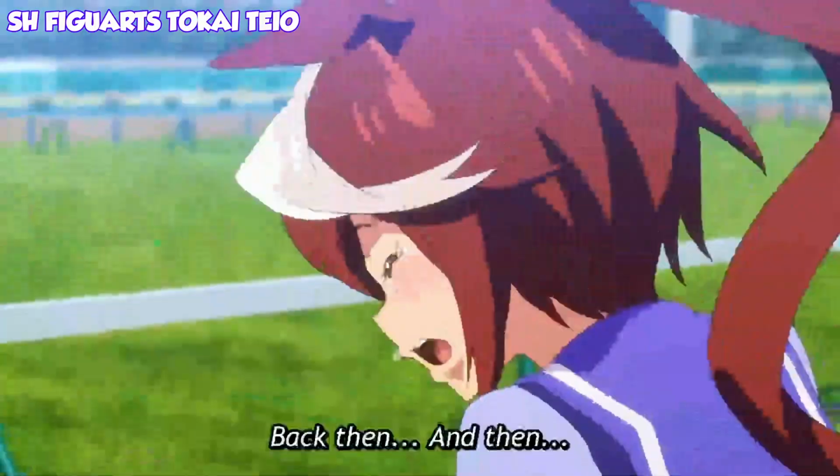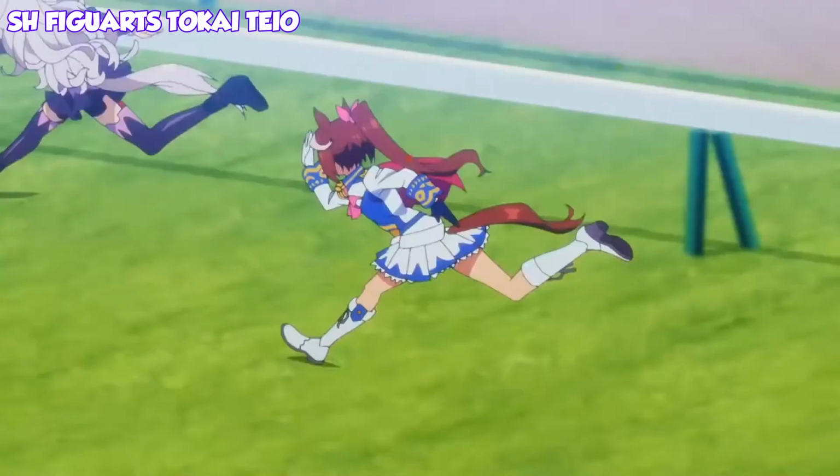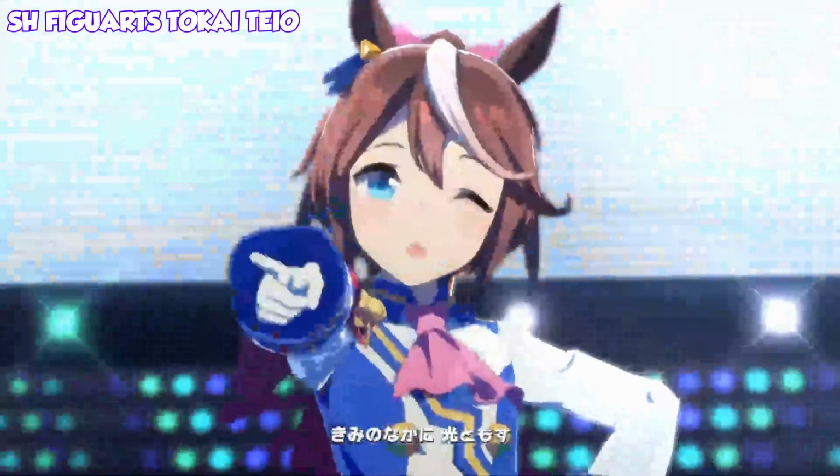Teio is from the anime and gacha game Umamusume, where she is one of the main characters who attempts to become the best racer in the world. Basically a horse idol show. And what can I say? I don't know anything about the show. Just bought the figure because she looked pretty. Oh, stinky poop.